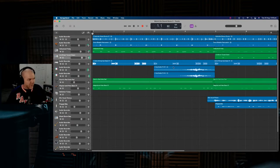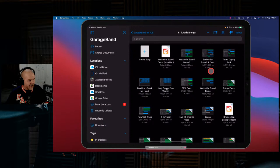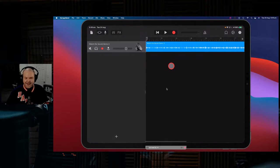Once you go Mac, you can never go back, but you kind of can, and that's what we're going to show you here. So let's minimize that one to reveal our iPad hiding in here behind. Now, if we go back into this tutorial songs folder, we should be able to find the new one in here. Here it is, Watch the Sound Demo from Mac. Now, it's downloading at the moment, and you might already notice that it's only 1.1 megabytes. That's weird. We'll tap on this one. You'll see in a moment why it's only 1.1 megabytes, because once it downloads and opens, it's a stereo file. So when we play this, it'll play fine.